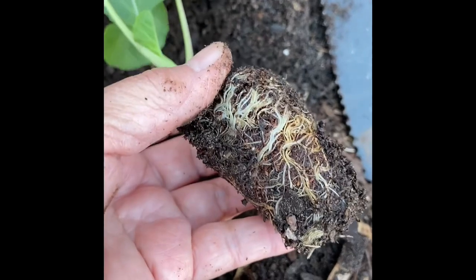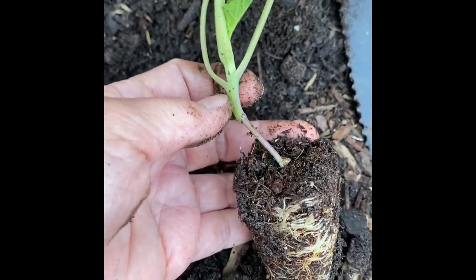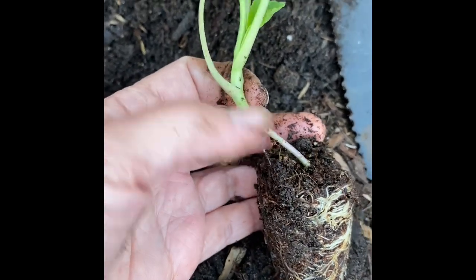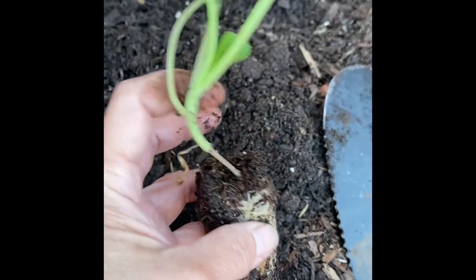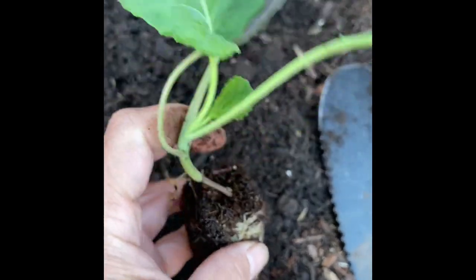Look at the roots. So I'm gonna bury this up to here. Because look at that. If I'm gonna plant it up to here only, they'll be swayed by the wind. They need to stand firm.